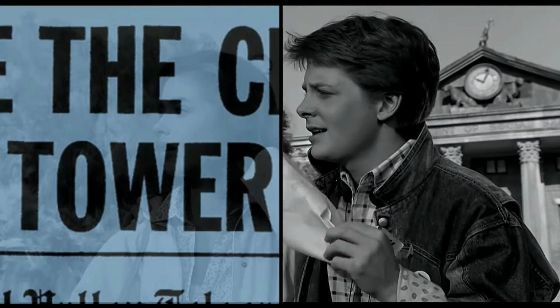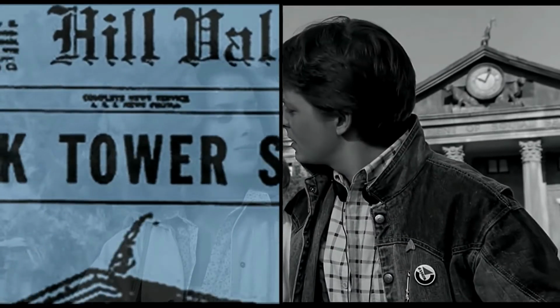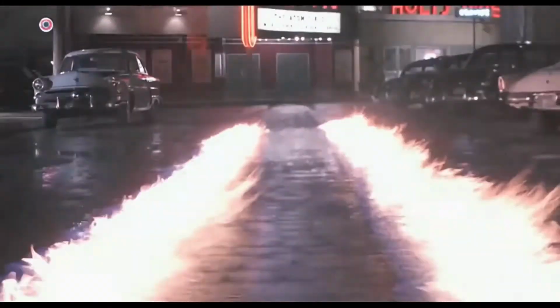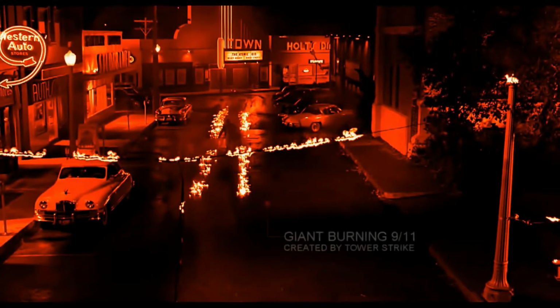Save the clock tower! In a story we already suspect of being a 9/11 warning, how is it possible that this phrase appears on a flyer telling the future? Then, when the tower strike takes place, a giant flaming 9/11 is ignited in the street. Save the clock tower!